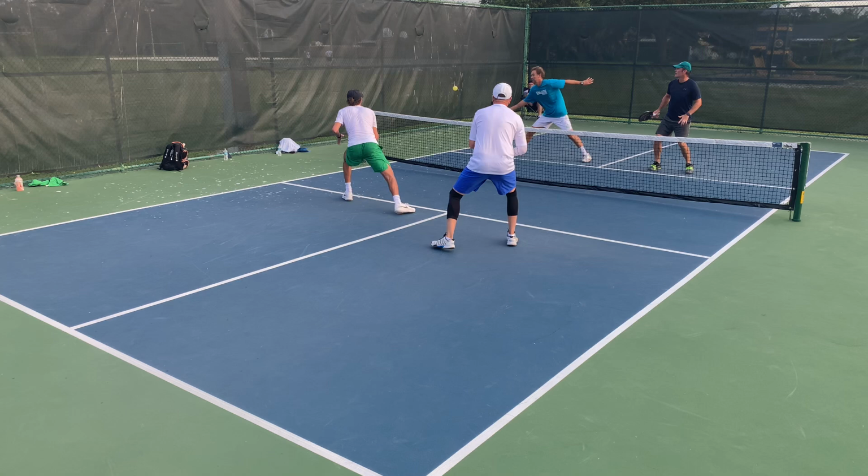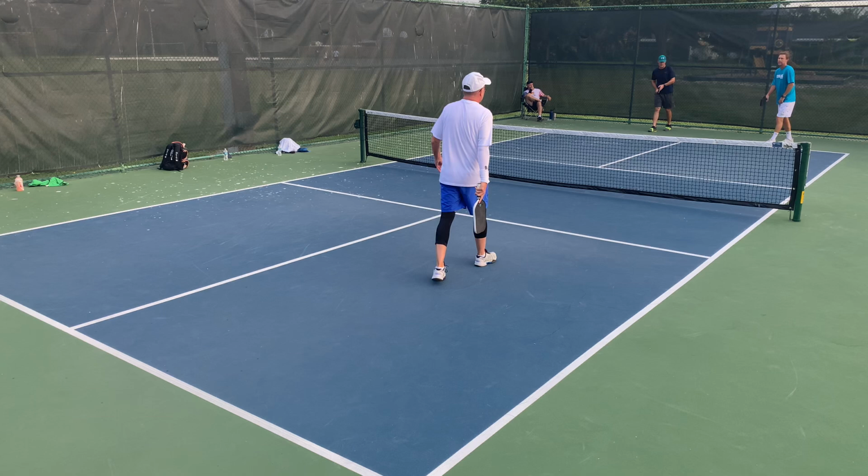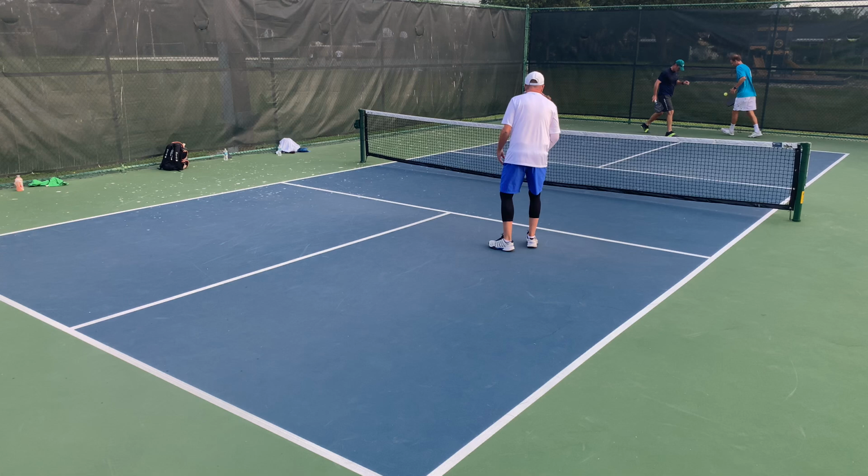Four, three. Good reach there. Five. Stay on your own side. Jaime and Eric love going at each other. Father, son duo here. They love beating each other. So there's a lot of family pride at stake. 6-3-2.